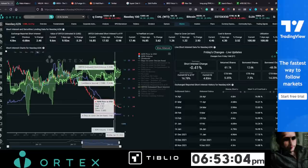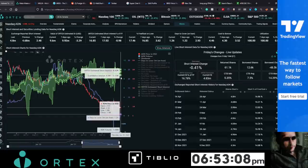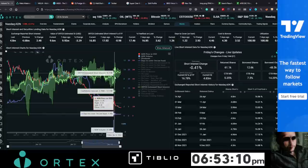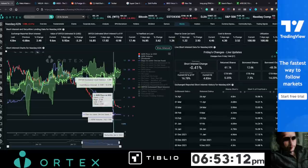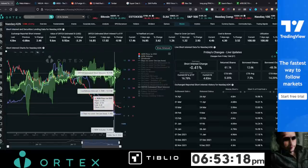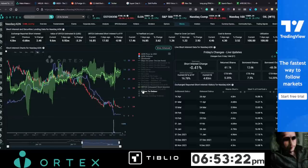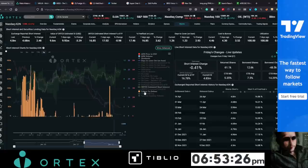Yeah, shorts hammered this one. They pushed it down, and it got back down below the $2 level. So all these guys got in at probably anywhere from $3 to $4. So we'll just estimate that they got in at about $3.75. Give it a happy medium.